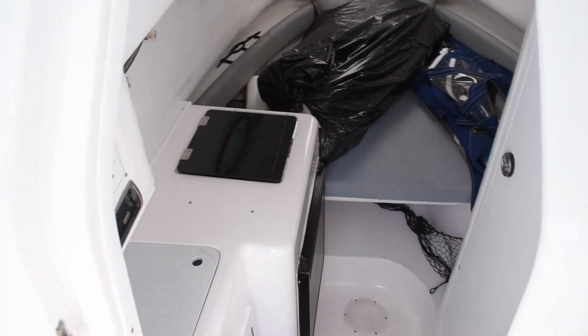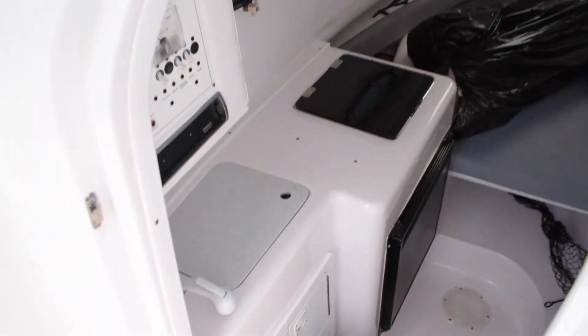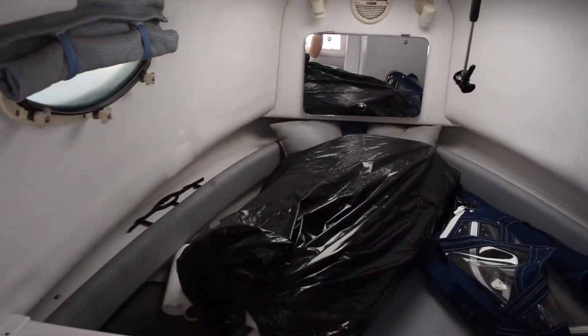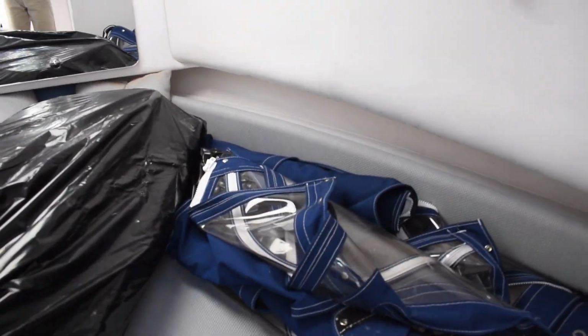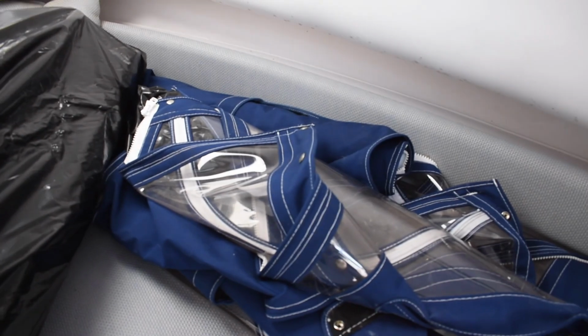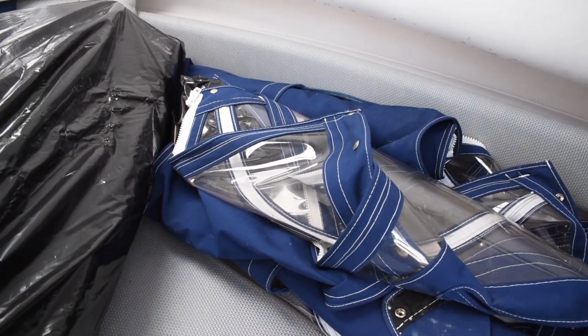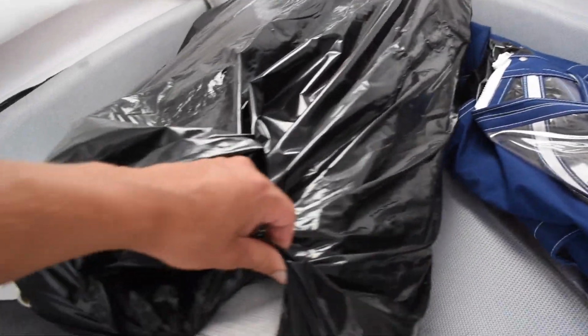Nice look at the cabin. You have your full kitchen, alcohol stove, refrigerator, fresh water sink. Stepping into the cabin, this boat comes with a full isinglass enclosure. Isinglass and canvas both seem to be in good condition, along with the upholstery.